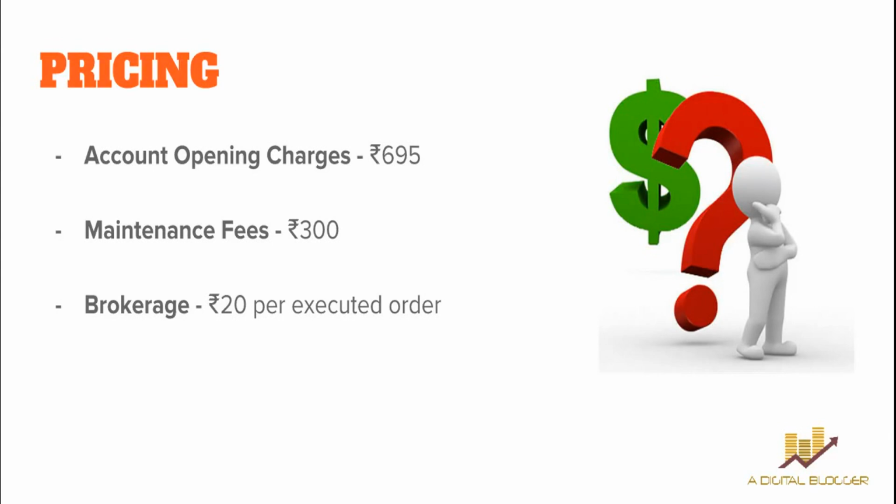To maintain your account with them, you need to pay another 300 rupees every year. However, if you open an account with them through our digital blogger, you can get a 300 rupees discount. That would mean that your account opening fees for equity will stand at 395 and equity plus commodity at 695 instead of 995. So you will get that discount of 300 only if you open an account through our digital blogger. Maintenance fees, as we discussed, is 300 rupees, which needs to be paid every year.